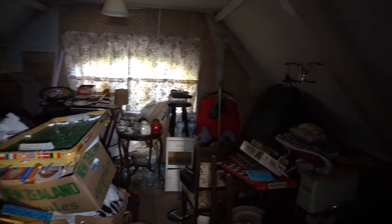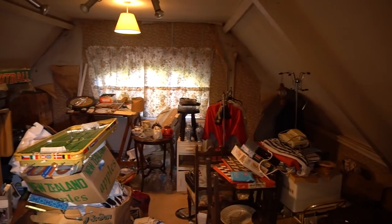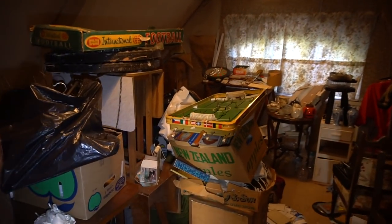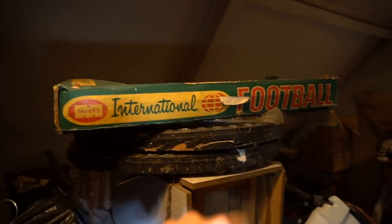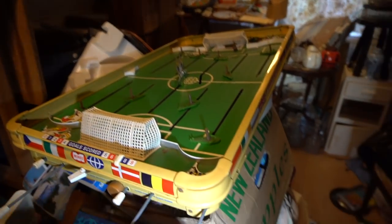Doesn't feel safe whatsoever. Fire extinguishers. This room reminds me of Aladdin's cave. Look here. Wow. International football. The old game. Wow, there's so much stuff.